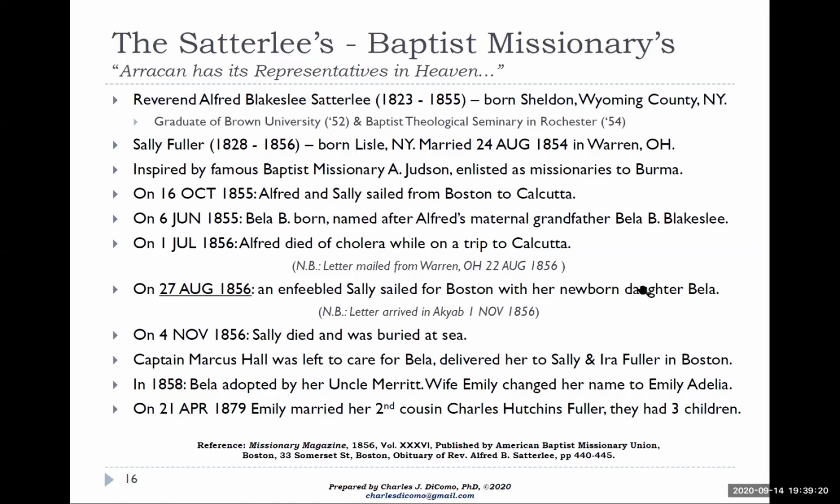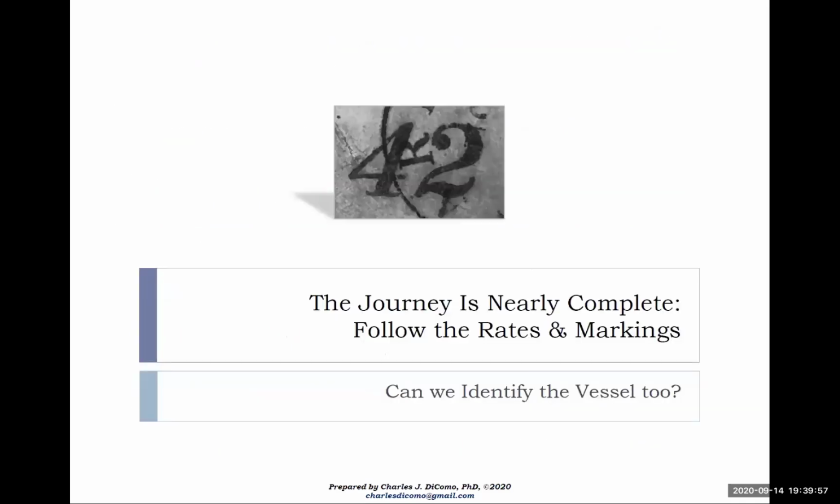And this baby, who was born in Calcutta, India, losing her mother and her father, one to cholera, the other dying at sea, had a very full life and has a very long family tree, and married and had multiple children. You could follow the history of this baby who was born into this scenario of a Baptist missionary, 1856, 57. There's a lot more information on this family. It's just a great story. All of this came out of the cover and the trip and trying to map the cancels, where it was, and how it came back. So a great little story.